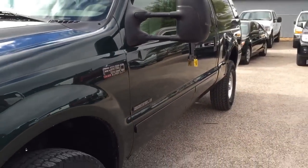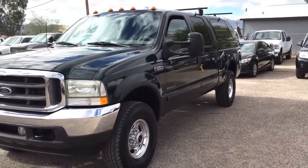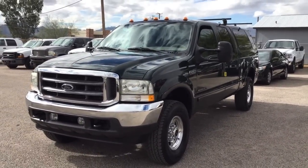So basically it's an immunity policy for the insurance companies. It's a vaccine against getting sued again for this truck. So that's why they do it.